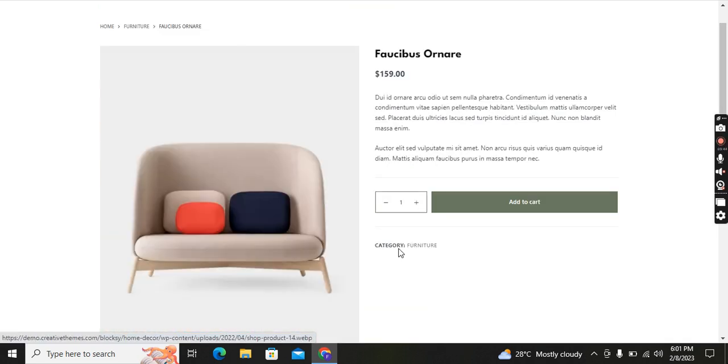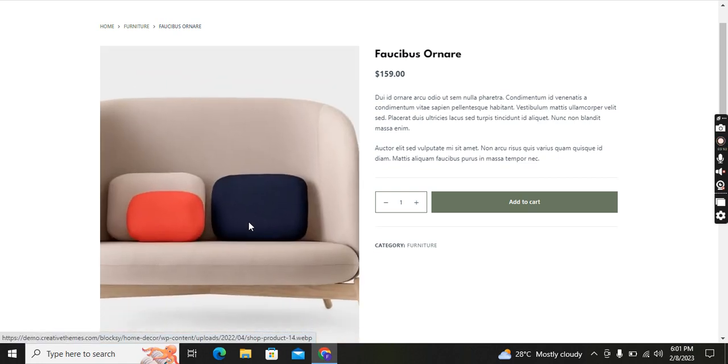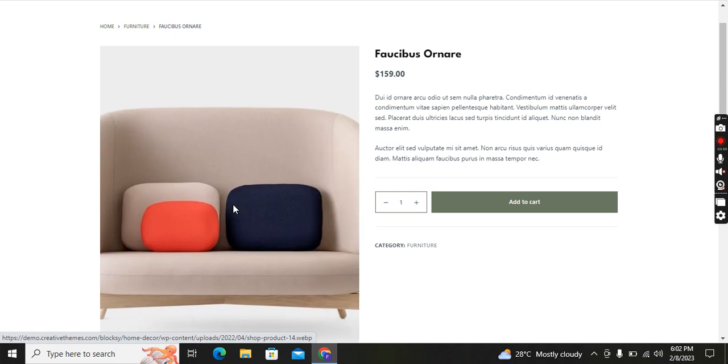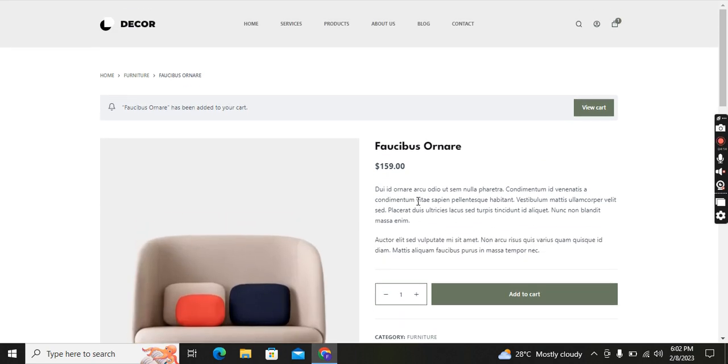If you click on this picture, you can see the picture will be zoomed, and you can see clearly, just like Amazon. This is a full responsive website. You can see there is a path which I show you, that we move to furniture path, and then this product. And if I add to cart, this only one and two, you can add on this whatever you want. You can see the product has been added to your cart.